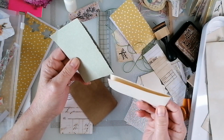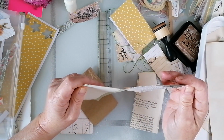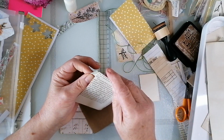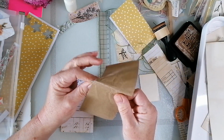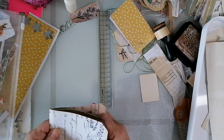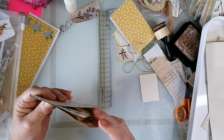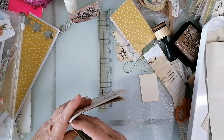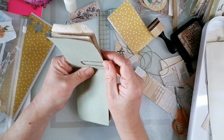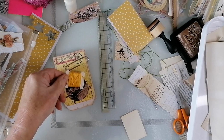Right, let's do these staggered, I think. Missed that completely, Susan. What are you doing? Now then, are you too wide? No, perfecto. Okay. Paper clip. There you are. Same yellow, I think.